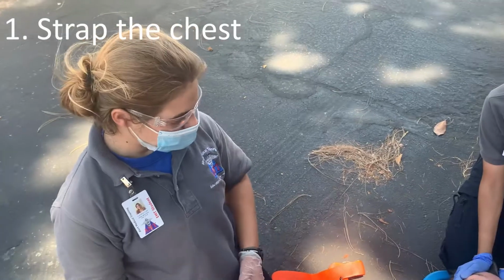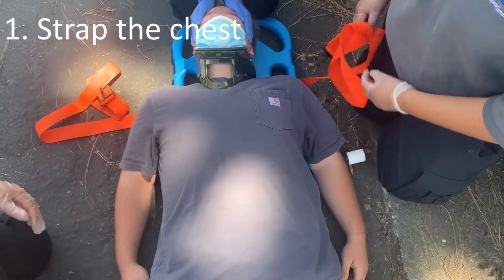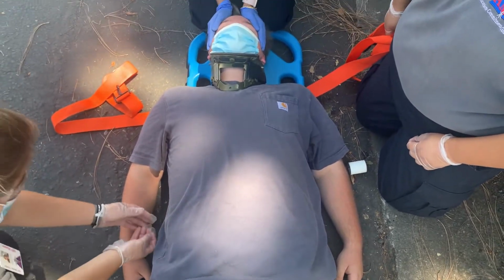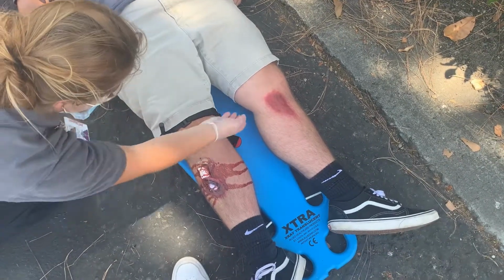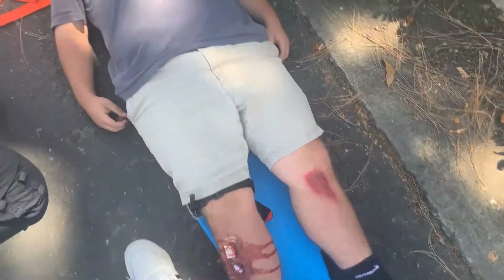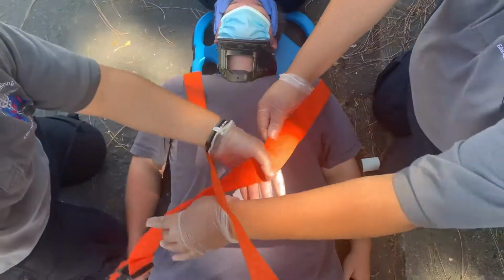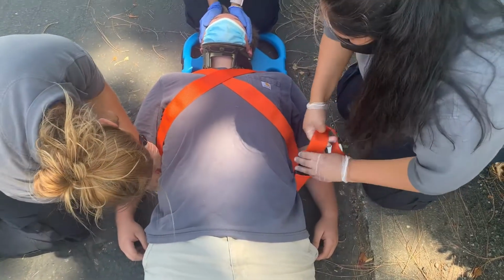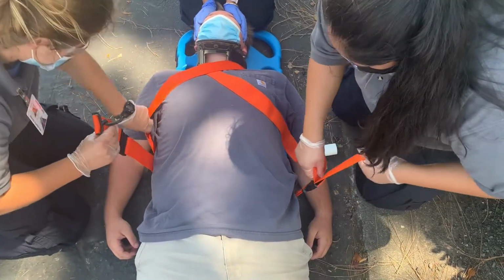So we have him centered on the board using the Z formation. Let's check if he needs padding under his torso. Okay, I'll put a little bit in there. And then under his knees, I'll stabilize that. Okay, let's strap up his torso. Okay. Switch. We'll tighten him using a push and pull. Sounds good.